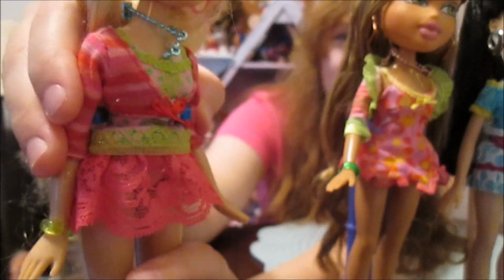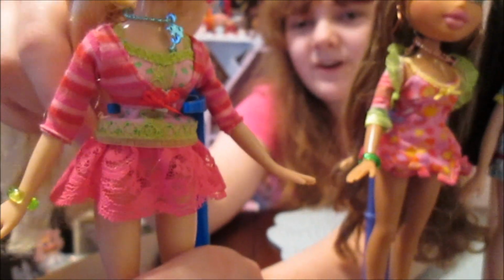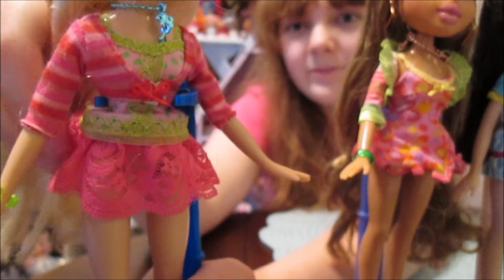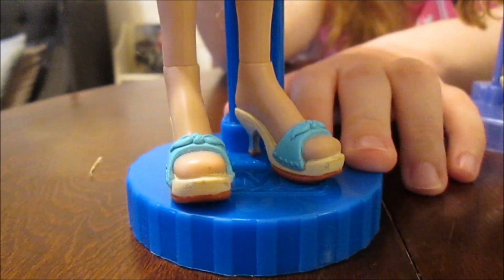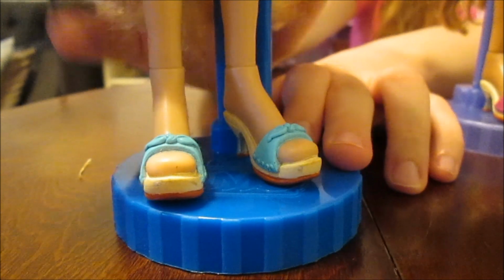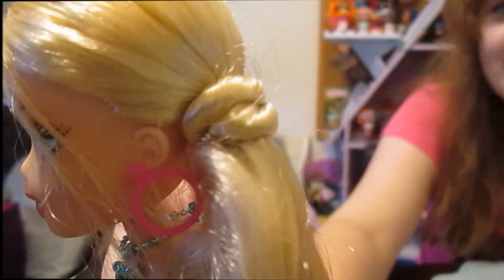She's got a little coat, like a little jacket, over top of a little polka dotted dress with lace at the bottom. So her little jammies. And she's got little blue tie sandals. They look like a unique shoe for this line, right? Really cute. And I love the hairstyle. She's got little wraparound pigtails, so cute.